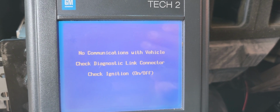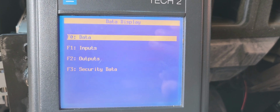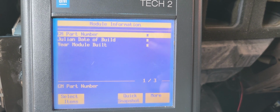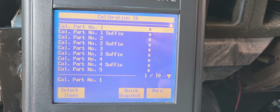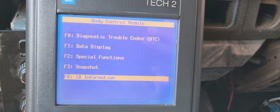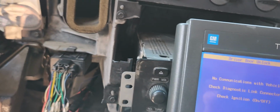Okay, see, no communication with the vehicle checked. Oh my goodness. The regular data. No communication with the vehicle. So no communication with the BCM. Okay. No communication. Okay, so that module there is not communicating. That's weird. Nothing is communicating.